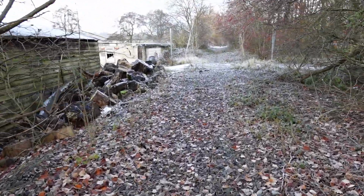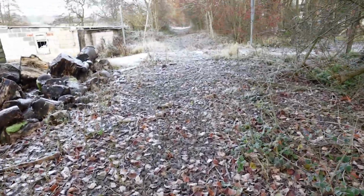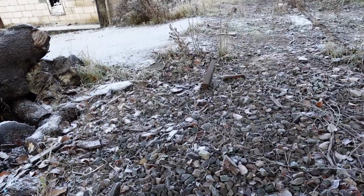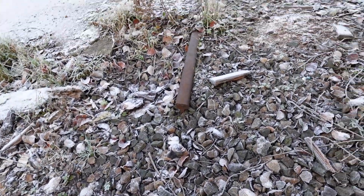Okay, so here's a crossing. As you can see, like I mentioned before, ballast the whole way. And there's a bit of embedded rail there, look at that. There you go.